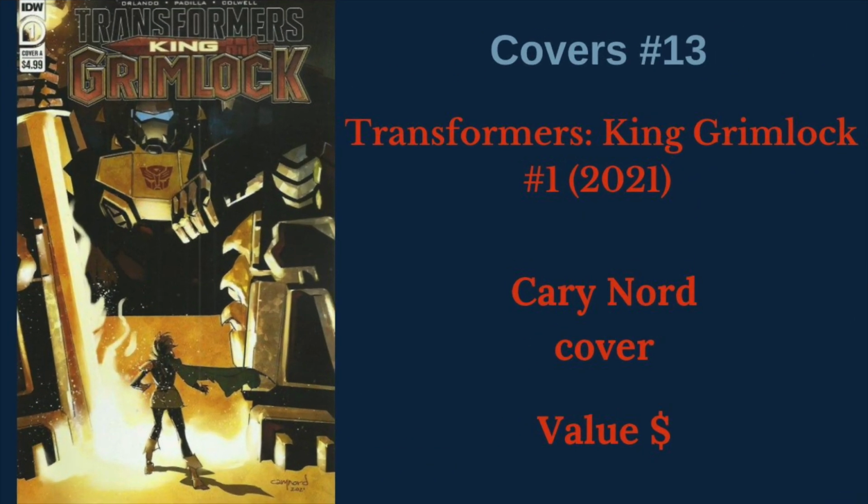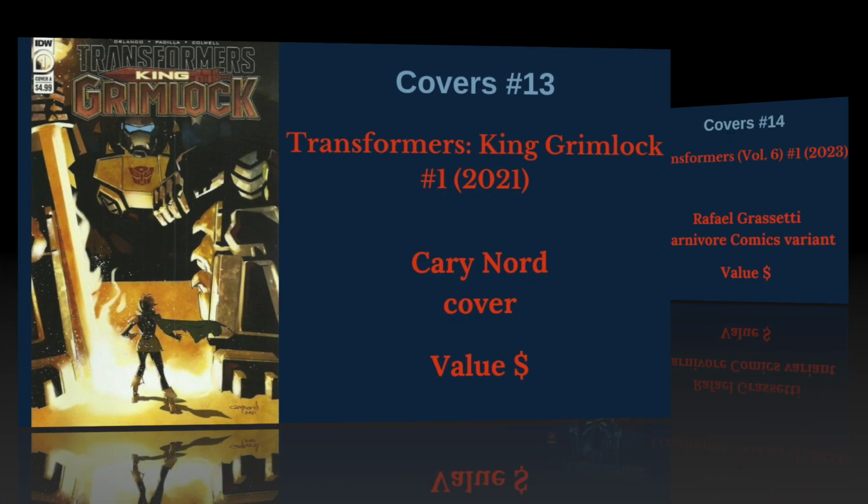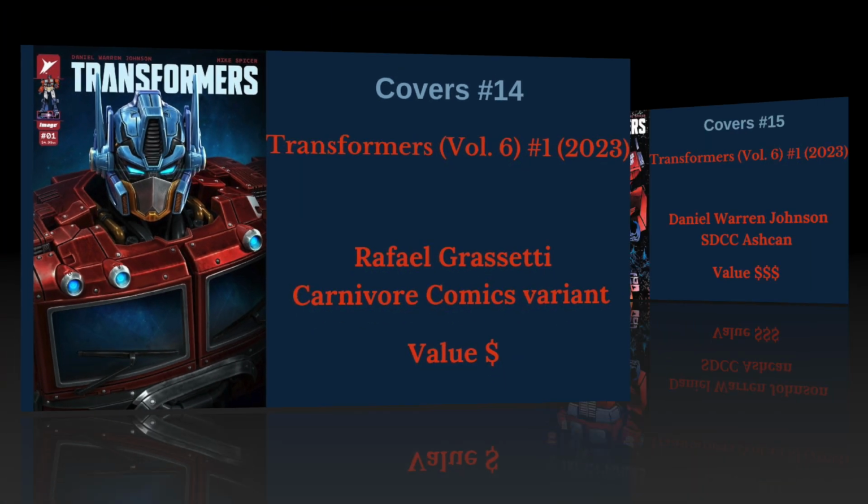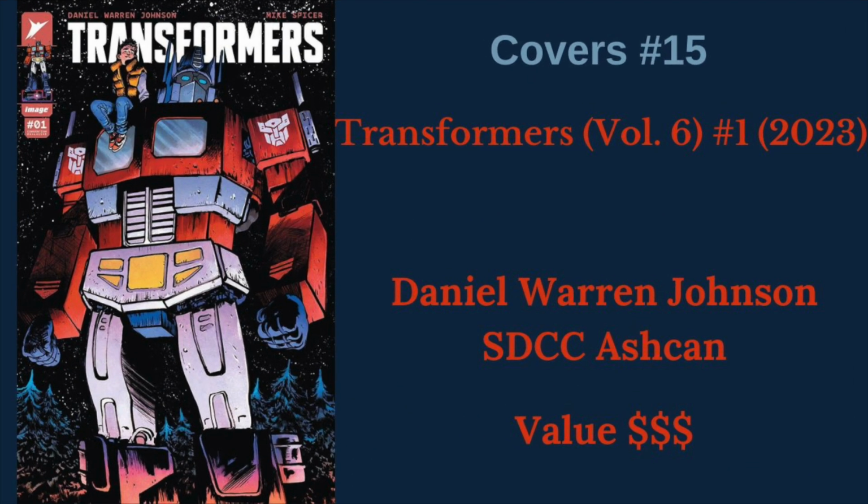This King Grimlock cover by Cary Nord is just super cool, showing the size of Transformers with people, just showing that intimidation factor. This is a great Optimus cover by Rafael Grassetti that we've been using for all our thumbnails. Just a really cool cover. And then finally, this is kind of our expensive cover, this recent one by Daniel Warren Johnson to kick off this new series.